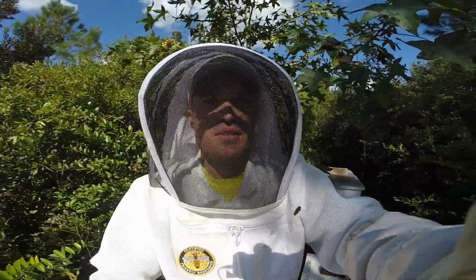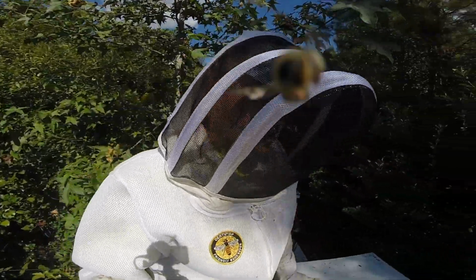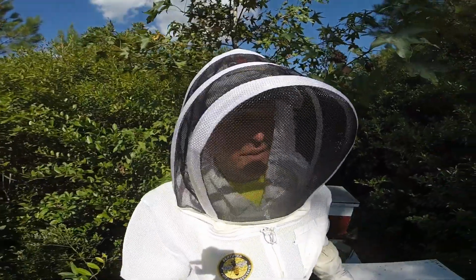Alright, that does it. Hive number 3, looking great. Took a little longer than I expected, but hey, no worries, because like I said earlier, I think this is the last hive that's alive.